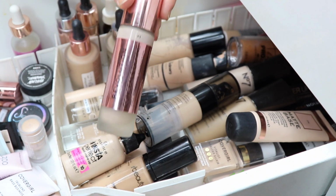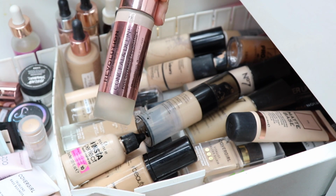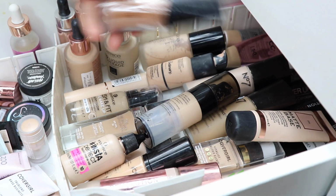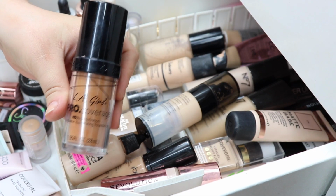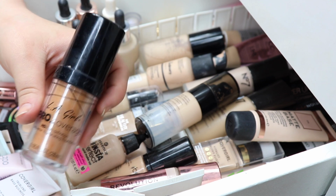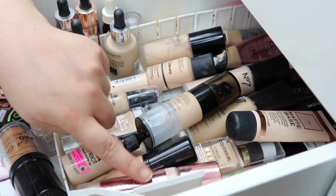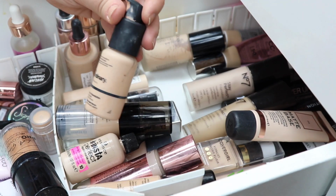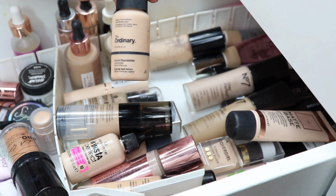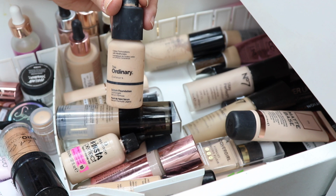I do like this one from Makeup Revolution. I think that this one is really, really nice. It is matte. I wouldn't say that it's full coverage, but I do actually blend in a little bit of this one, which is the LA Girl Pro Coverage, and you can see that it's too dark for me. So I use it to blend that one in with this one. I take a little bit of drops just to blend it in. This one is the Serum Foundation. I do like this one from The Ordinary. I used to rave about this last year. I think that it's good, but the thing is that it's not sweat-proof.